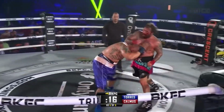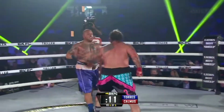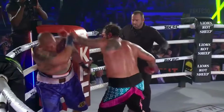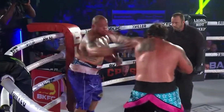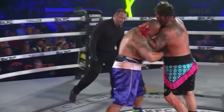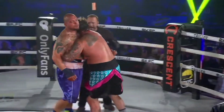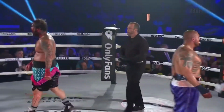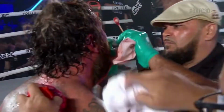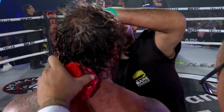Duck under again, right hand, left hand, big overhand right from Zach Calmus. Driving Torres back with the left hook. Shades of Kazushi Sakuraba, the left, right, left, right, and close. Albeit Sakuraba would do that on the ground. We move to the fifth and final round. Like I said, you can tell how tired right now Zach Calmus is, but he still came up with a good combination there, landing some good punches and spun Juan Torres around.